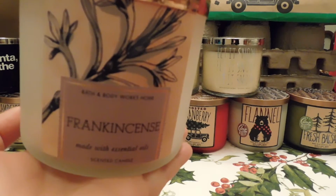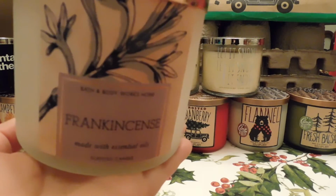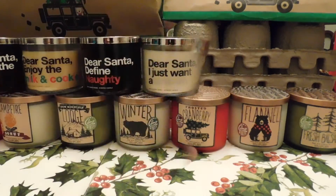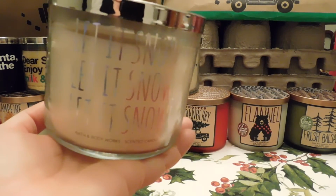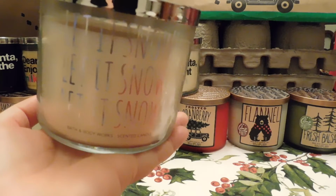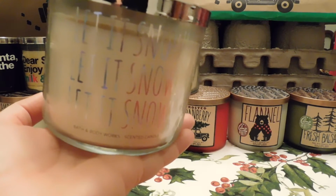She compared this to an old candle from Bath & Body Works called Winter's Night. She said it wasn't a dupe, but they were quite similar. I did pick up a couple of the Quotes candles. You'll see in my haul I don't really have many Quotes candles, and they are in abundance this year at Bath & Body Works. The Quotes candles are not my personal favorite in regards to packaging.